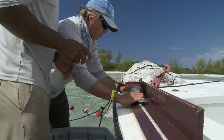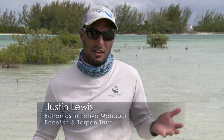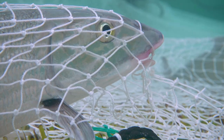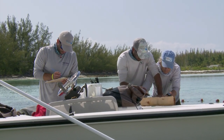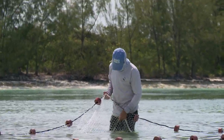Over the last 8 years we've been doing work in the Bahamas, we've tagged over 13,000 bonefish around the Bahamas and had close to 700 recaptures. 72% of them were caught within a mile of where they were originally tagged. And then of that 72%, 69% were caught in the exact same spot. So these fish have really, really small home ranges.